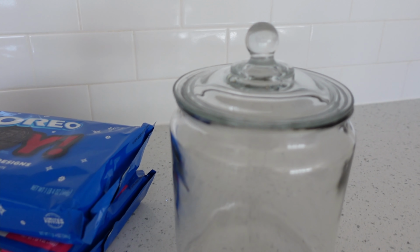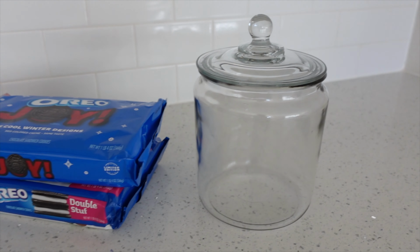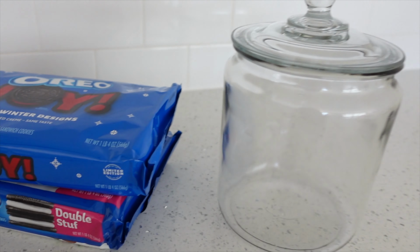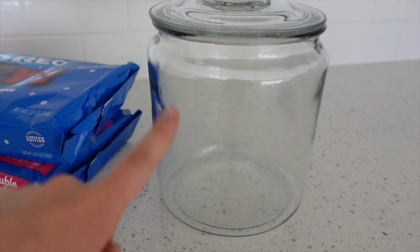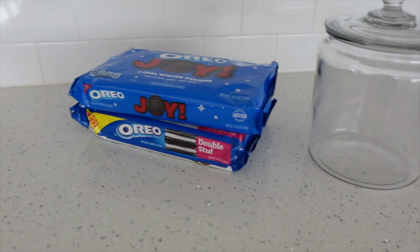I also picked up this jar from Target, in their glassware section, and some red Oreos and white Oreos. I wanted to do a little cute cookie jar, doing every other row a different color. So I'm gonna do that real quick.